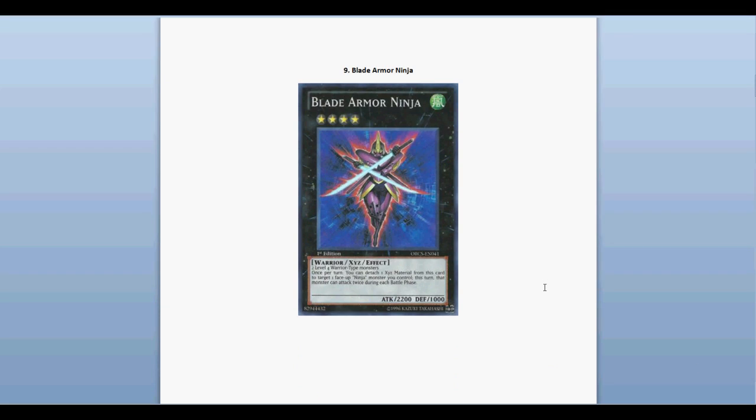It made one of the top meta decks. Anyway, we have number 9 now: Blade Armor Ninja. This card was severely underrated. A lot of people thought that because its effect would work on ninjas and it required warrior type monsters to Xyz summon, it was worthless. At one point, I believe it was around $1 to $2. You could get it anywhere, online, eBay, whatever. And now this card, I believe, is closer to the $10 range, around $10, $8, something like that.